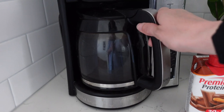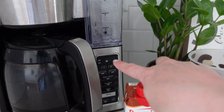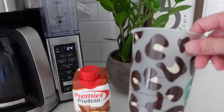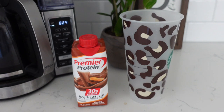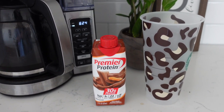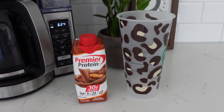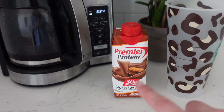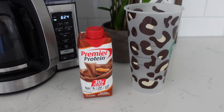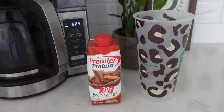Basically what I do is I just make extra coffee in the morning. This is not the right time. It's not 6:24. But I make extra coffee in the morning and then I put a bunch of ice in this. I'll show you guys in just a second. I love these because it's kind of like an extra pick-me-up that extends my meal time, like a snack in between meals. Or you could even use it as a meal. It only has 160 calories and it has 30 grams of protein, which is amazing. So I'm gonna show you guys how I make this real quick.